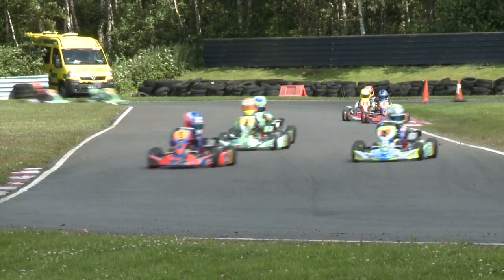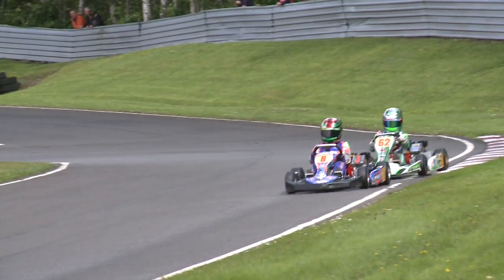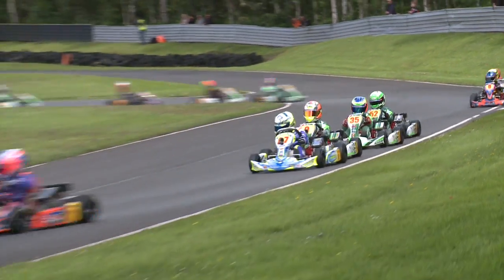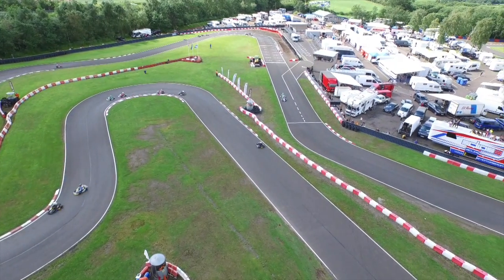Oh, Behrman's gone off. Sorry, Alan. Behrman's gone off, and Thompson is able to sweep through to 3rd position. So a big mistake there for Behrman as he runs wide into the right-hander, and that is definitely an uncharacteristic error from Behrman. Not sure what happened there, but he runs very wide and drops to 4th position into the clutches of the BRK triplets.